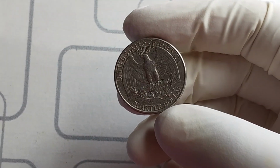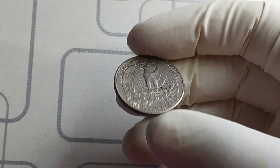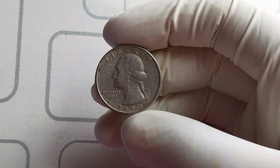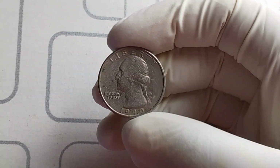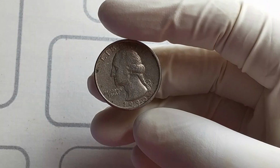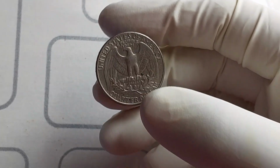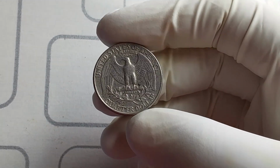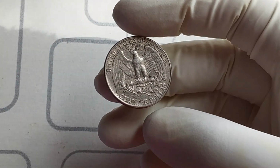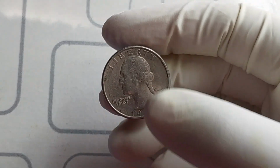or pocket change? The first step is to look for the D mint mark, which will be located just to the right of Washington's ponytail on the obverse. If you see the D, you know it was minted in Denver. Next, examine the coin closely for its condition. If it is heavily worn, it is likely worth only face value, but if it looks sharp and shiny with little to no wear, then you might have something special.